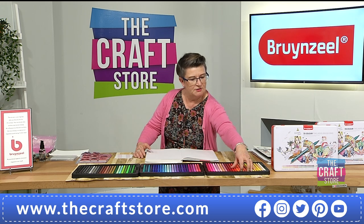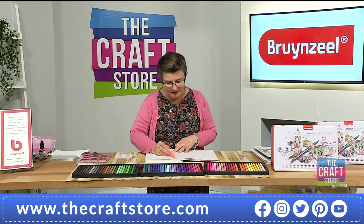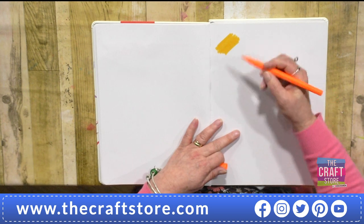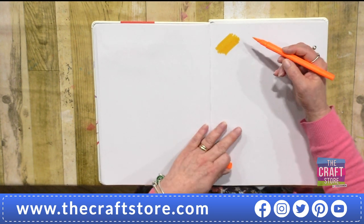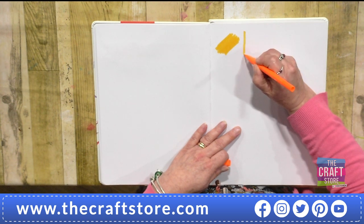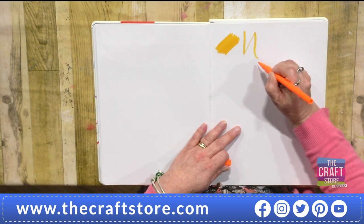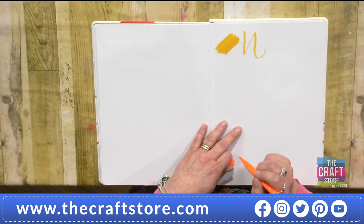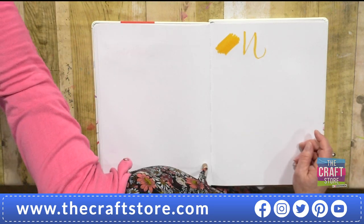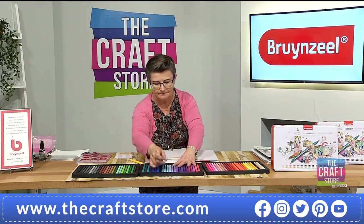So if I just grab an orange. So the intensity, I just wanted to show you, so this is the orange going down. And it's vibrant, it's really bright. Now I can't do brush lettering, so anyone who can, I apologise now. So you can do a really fine line. Okay, so you can do your brush lettering if that's what you want to do. If I want to grab, I'm going to grab a yellow and a blue.